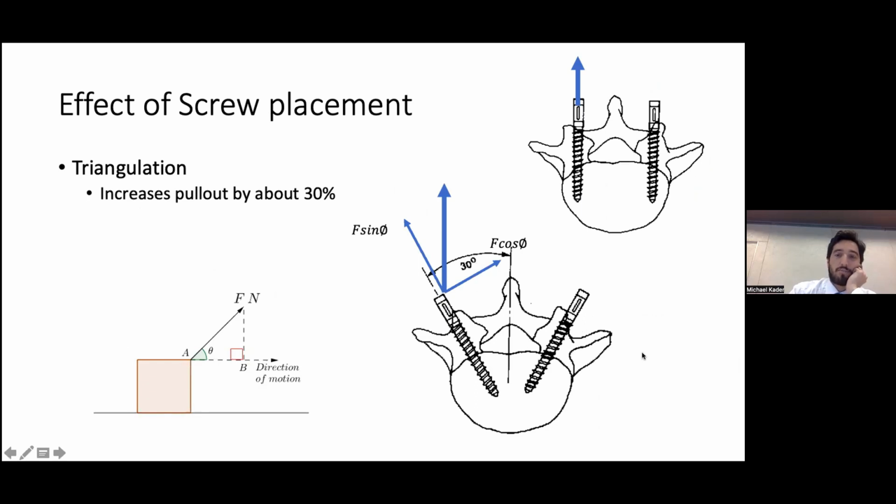Triangulation of the screws is also very important. Why do we never put screws in straight in? Because if you look at the pull-out force that the body wants to apply as it's falling forward, the screw wants to stay in place, but the rod is pulling it out. If you were just to have these very straight screws, 100% of the force is being applied in the direction that it wants to be pulled out. If you have triangulation of the screws, then you're only having an apparent force pulling it out. So if you have an object here and you don't pull it in the same direction of motion, you only get a percentage of the force. So you only get force times sine of the angle at which the screws are placed. So triangulation of the screws can increase pull-out strength by about 30%.